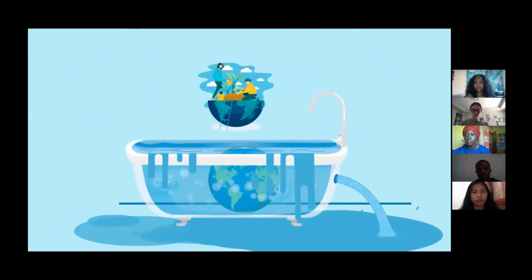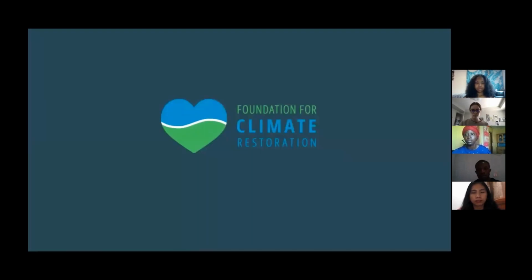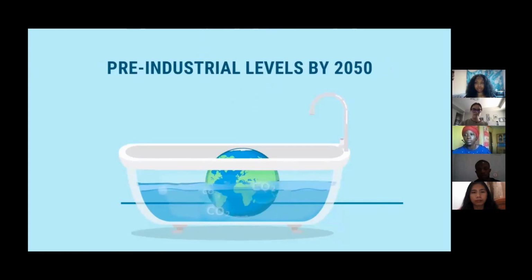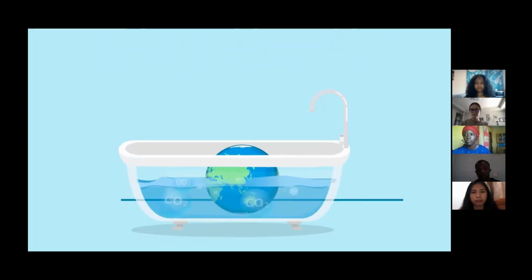Climate restoration opens the drain to empty the tub. At the Foundation for Climate Restoration, our mission is to restore CO2 to healthy levels as quickly as possible. Our goal is to get to pre-industrial levels by the year 2050. This is achievable, but we need to hurry. Join us.